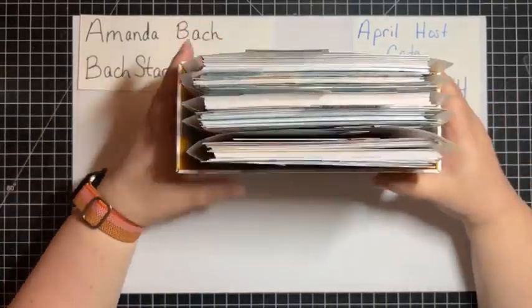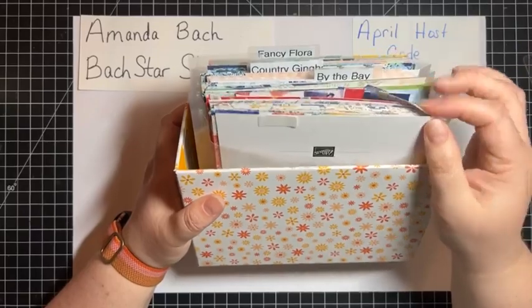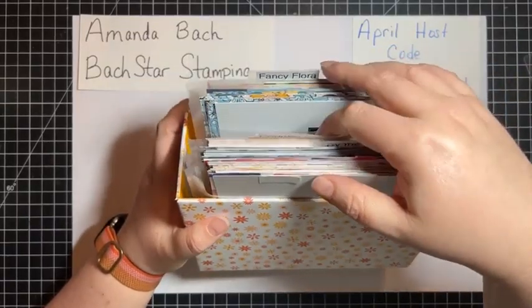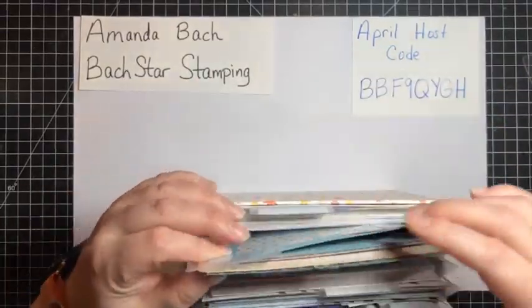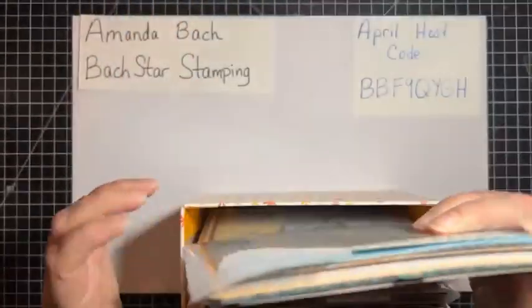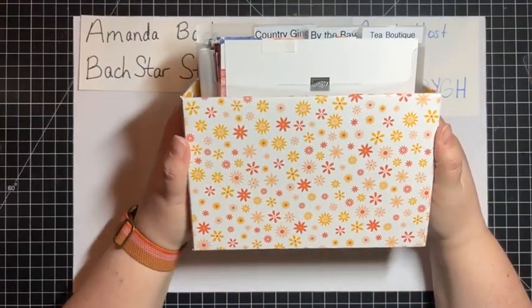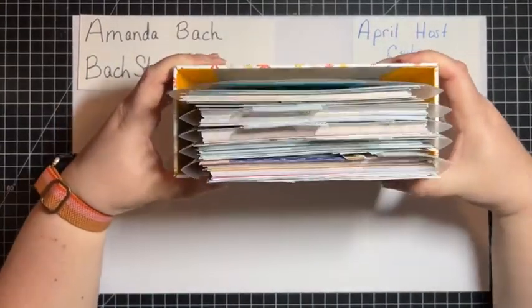So anyway, these actually have my current ones in it that will soon be retired though. Got my Tea Boutique, my By the Bay, Country Gingham, Fancy Flora, and what? Oh, this one I haven't labeled yet. Oh, it's Regency Park. I need to put a label on that puppy. All right, so this will live as of May 1st. This will go live in the drawer and not on my desk anymore.